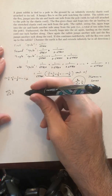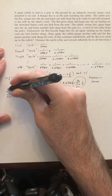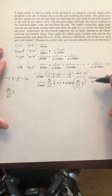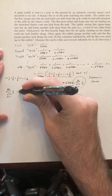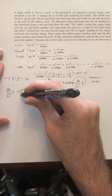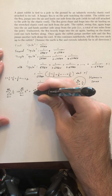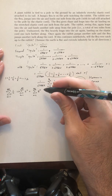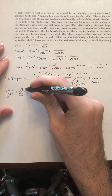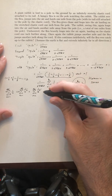So you have sigma n equals 1 to infinity of 1 over n is equal to 1 plus sigma n equals 1 to infinity of 1 over 2 to the n plus sigma n equals 1 to infinity of 1 over 3 to the n. I'm sorry, that might have confused you a little bit.